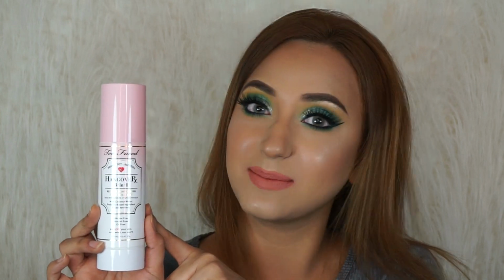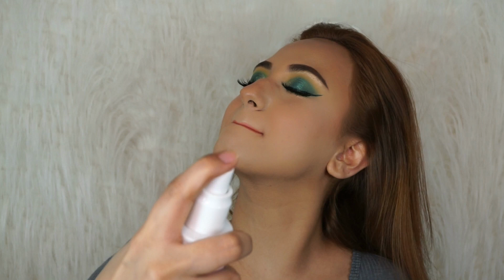And now to fix everything in place, I have the Too Faced Hangover 3-in-1 Makeup Setting Spray. I'm assuming this smells just as good as the primer did. Yeah, it smells amazing. When you apply your makeup setting spray, you want to look straight ahead and not talk so you don't get and fix any creases. By the way, the mist on this was super fine, which is really nice to spray.